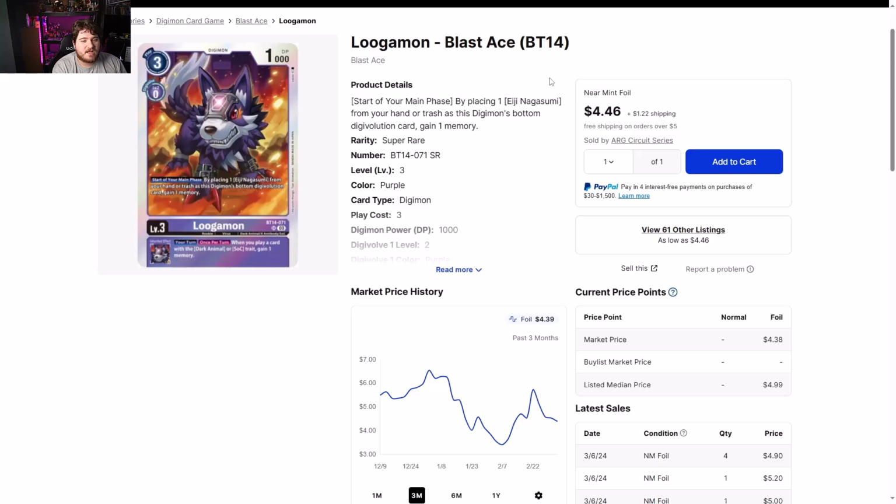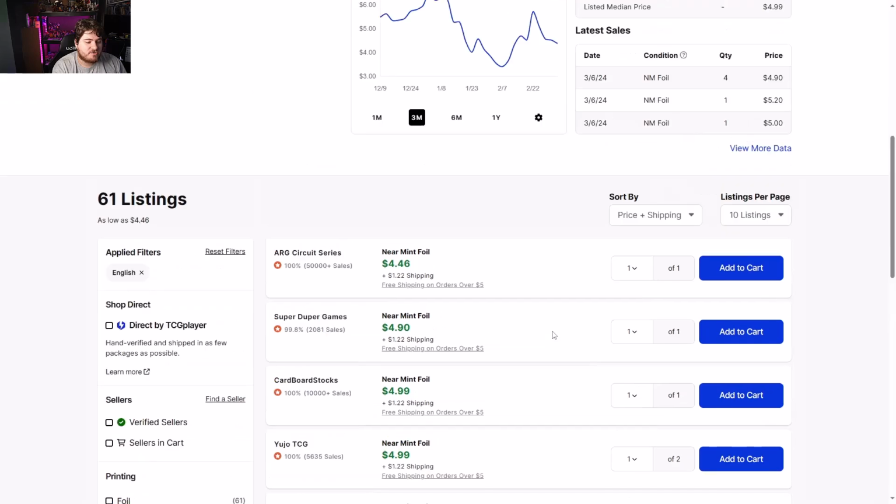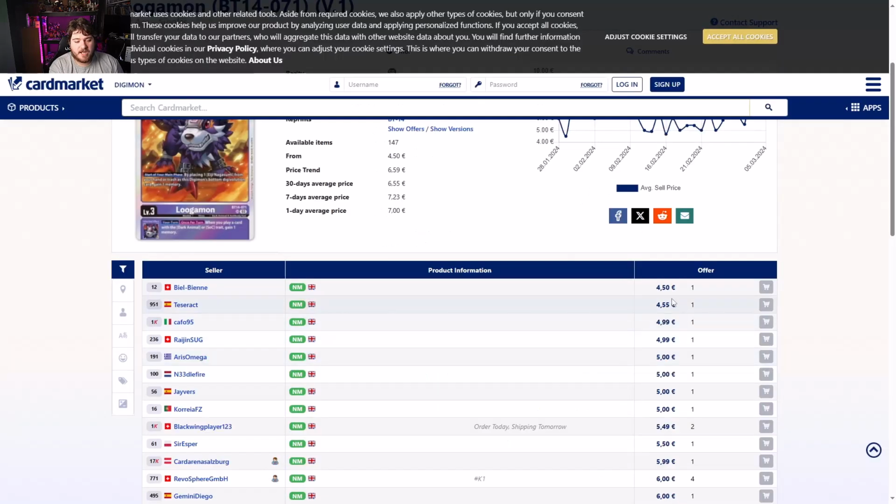Then we have Lugon itself, the regular art, selling in the 5s very comfortably. I wouldn't be surprised once we get a reveal if the deck becomes really nasty and its boss monster is just the ridiculous of it all. This card probably will shoot up to 7 on that reveal. Europe side looking like 4 euros 50 cents to 5 euros.